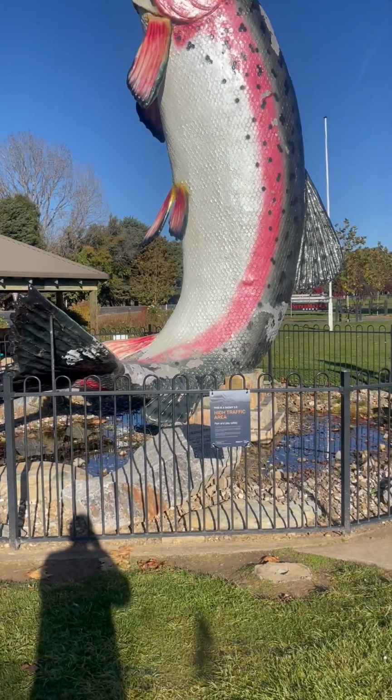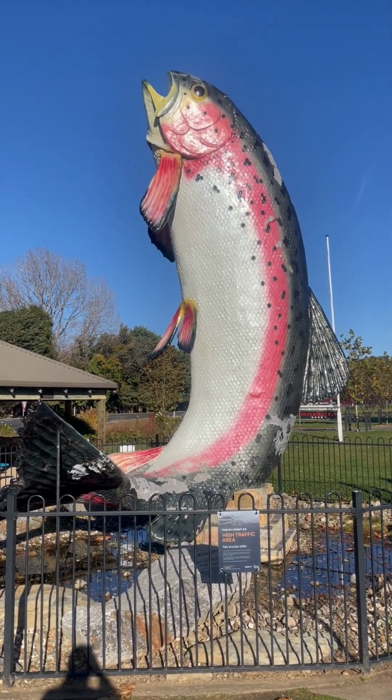Well, I finally did it, guys. The biggest trout of my life. Biggest trout I've ever caught. That's right, they put it on display for me.